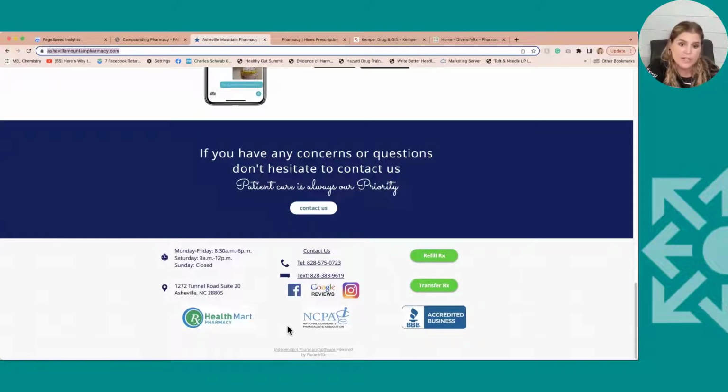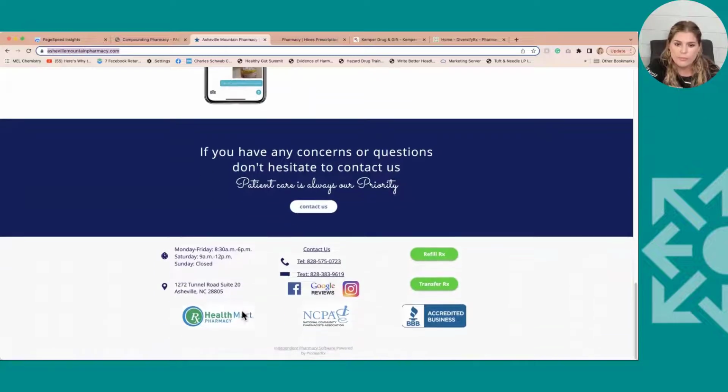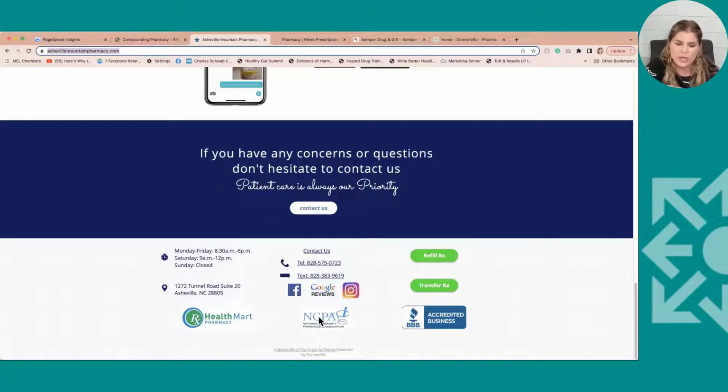You repeat all of your contact information, which I love. And then you have your Health Mart, which you're obligated to have. NCPA here, I'm not sure if anybody outside really understands, but it does give you that seal of approval look. The only thing I will say is, because this background is gray and these logos were on a white background, whoever did this should have made them transparent, or put a white bar across the whole thing, so they don't look stitched in, because that's what they look like right now.